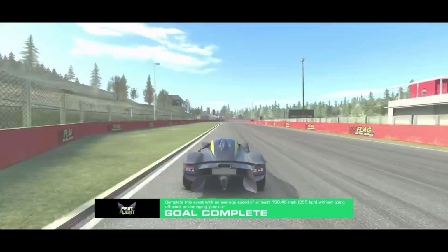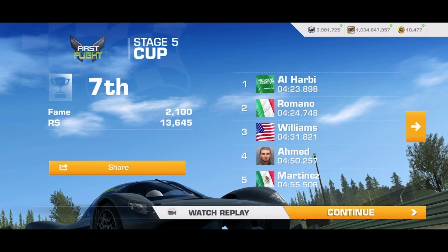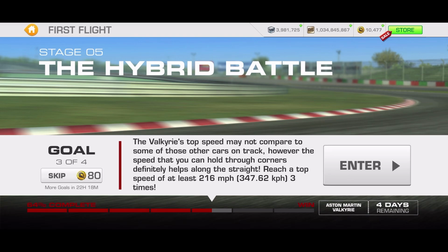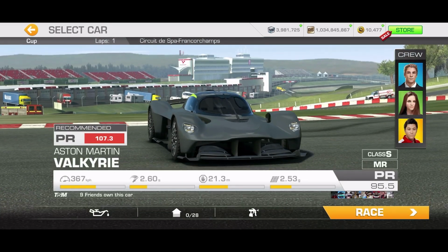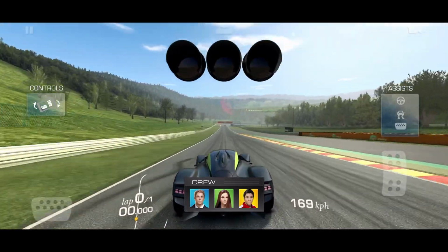Boom, right at the minimum. Right, 255.0. So if I hadn't done that cut off track right there, there's no way I would have made it. Now, bear in mind, I had a big skid at Pouhon Corner in another lap, so that would have made up the difference for me.